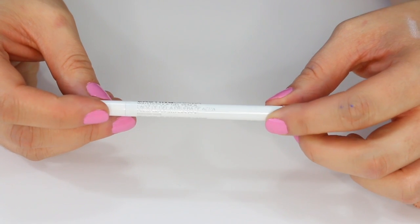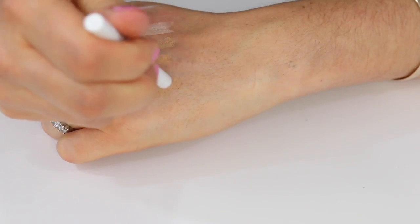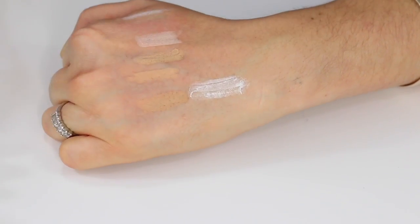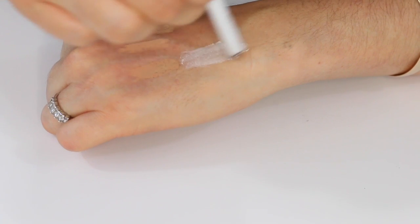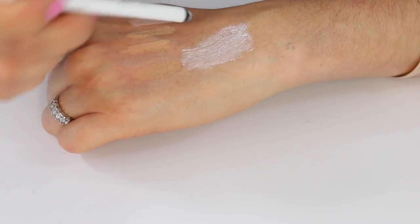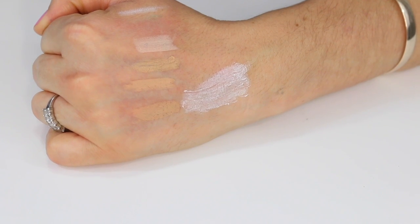This one is by Maybelline. It's the Lasting Drama Waterproof Gel Liner. This one is a white. This one is called Cashmere White. It's just a white. I was kind of disappointed with this one actually because it's very patchy. So I think I'm going to pass on this one because it is very patchy and I wasn't happy with the formula on that one.